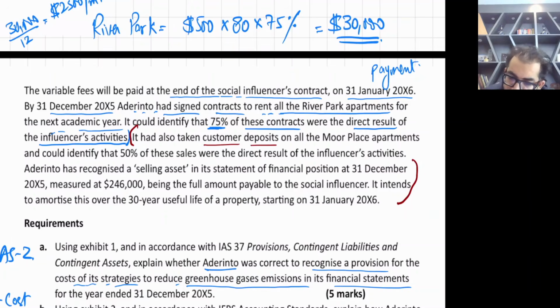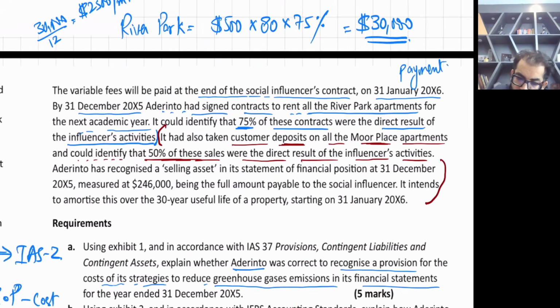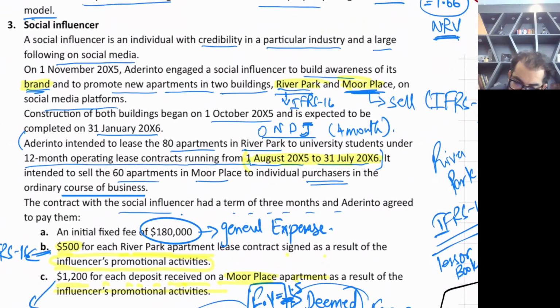It had also taken customer deposits on all of the Moor Place apartments and could identify that 50% of these sales were the direct result of the influencer's activities. Now wait. How many total apartments of Moor Place? Let me see. Moor Place total apartments are 60.